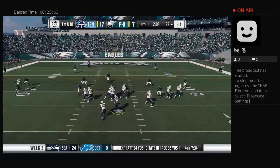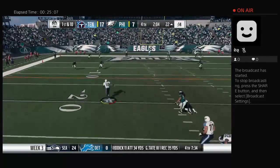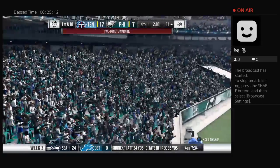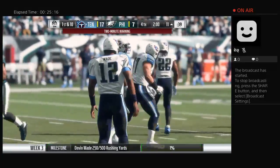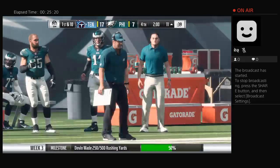On 1st and 10, Wade. Being chased out left. And he'll slide down to avoid the contact. 11 more yards that go around, a first down as well. Time for a break. We'll come back and see this one out after this.